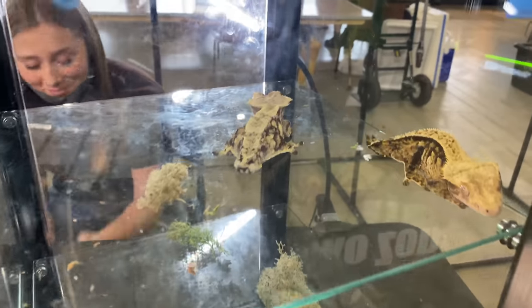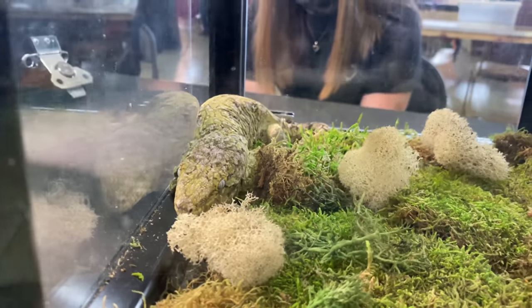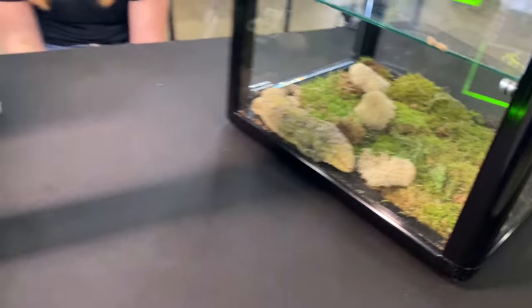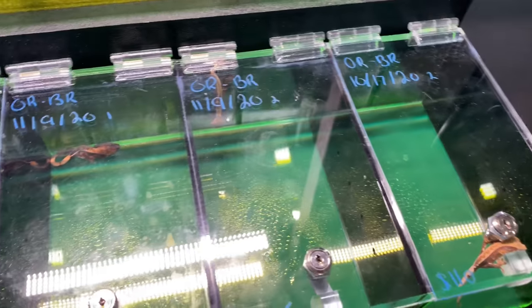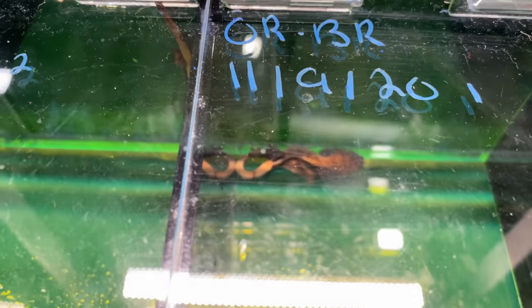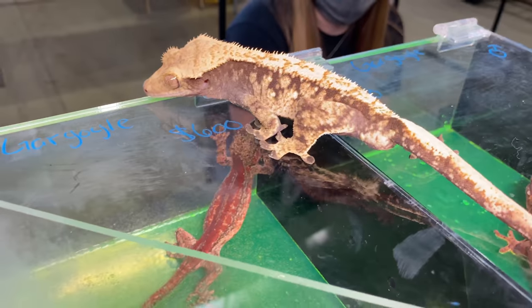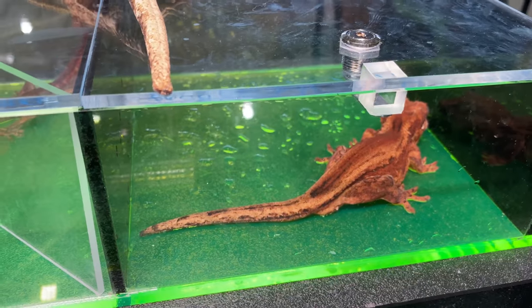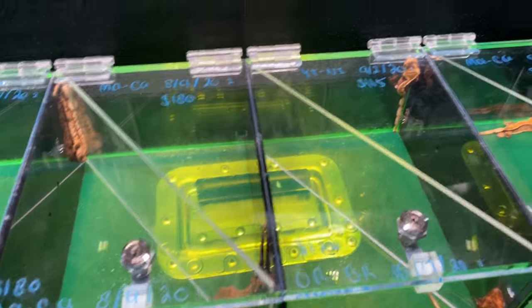We got some nice little cresties in here. Some breeder cresties. Check out this lychee. So cool. Really nice lychee. And we got some little tiny cresties in here. These guys are really little. Oh, we got one. He's hanging out up here. He's just chilling. Look at this gargoyle. I love the red in the gargoyles. Some really nice little cresties.